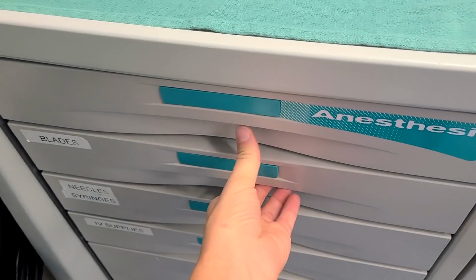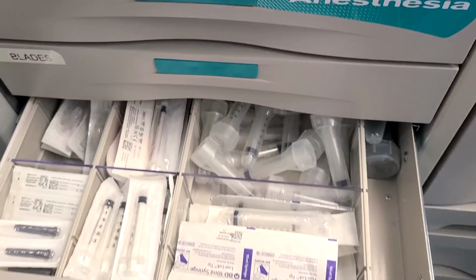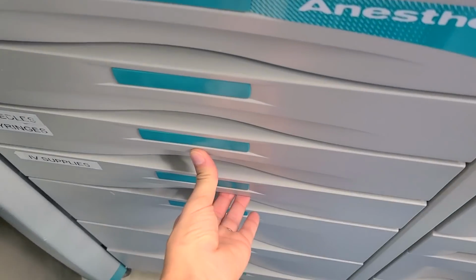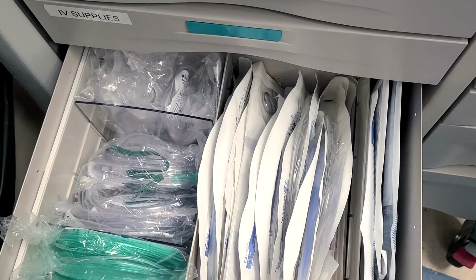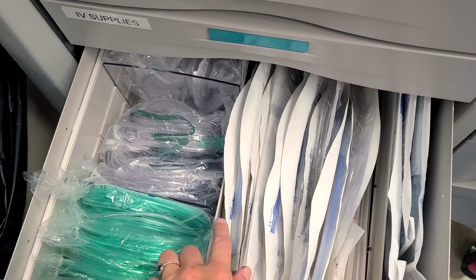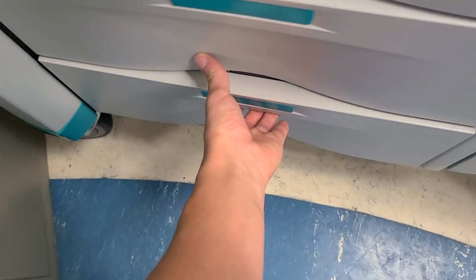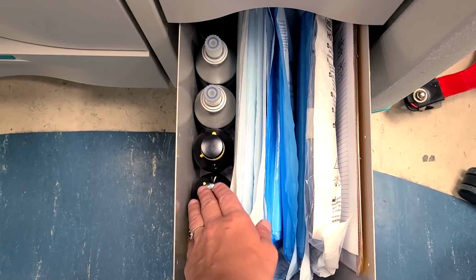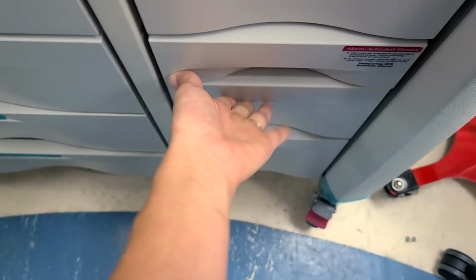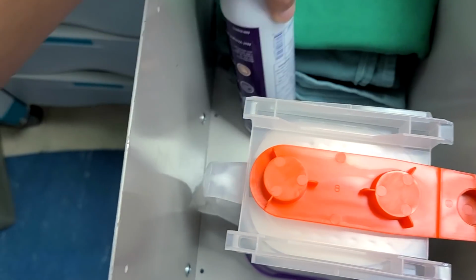Drugs in the top drawer. Airway stuff in the second drawer. Looks like we have some syringes. More syringes. IV stuff, lab stuff. ET tubes. OG tubes, oxygen stuff, fluids, and more fluids. And then over here we have bear huggers, warmers, anesthesia gas, LMAs right above that. And then we have towels, CO2 absorbent if we need extra, and hand sanitizer.